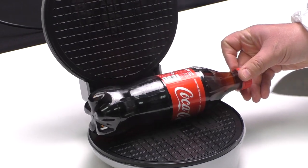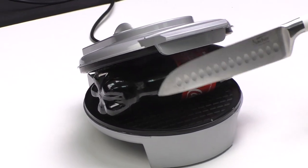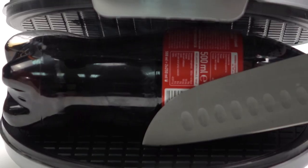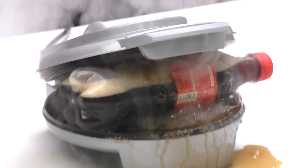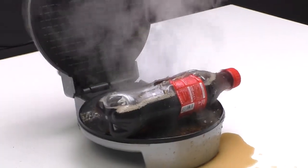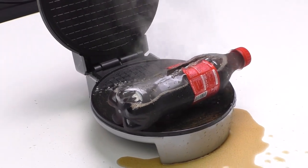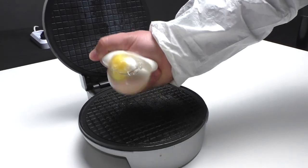Okay, now let's have a drink. Hope you guys are glad that I'm gonna use this bottle, not Pepsi. Man, that was unexpected. I thought it just flowed through a small hole, not explode in my face. And guys, that smells like shit. Just don't drink it. Okay, now let's have some extra ball.